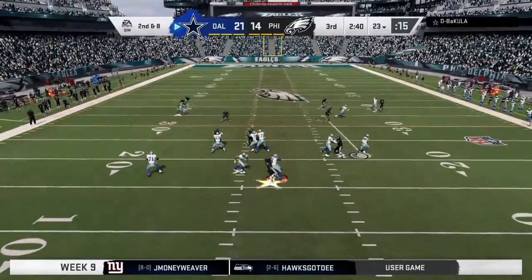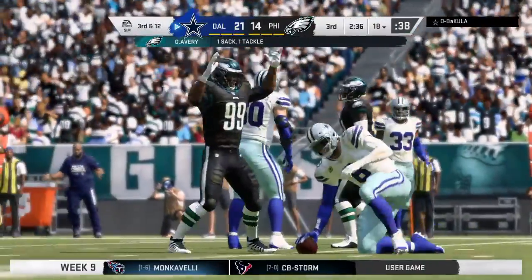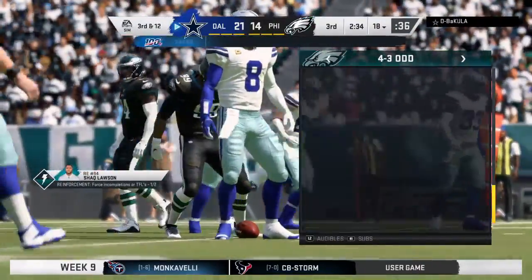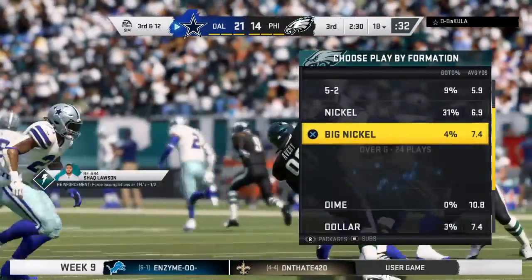Sanders looking to throw on second down. Nowhere to escape, and he goes down. Jannard Avery, he's the one to get him, and that is sack number 7 for him on the year.